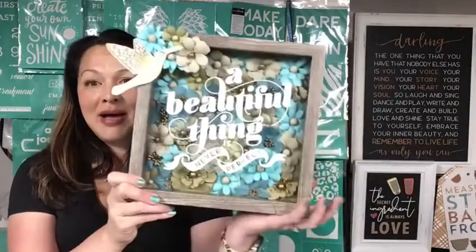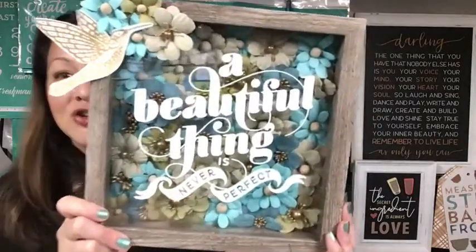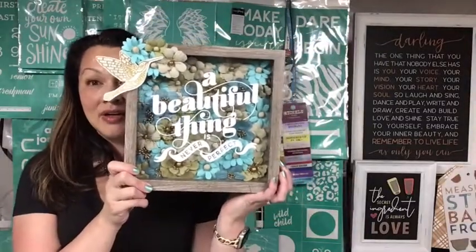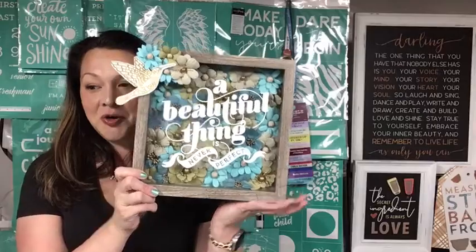I don't know if it's still today, but the last time I looked at my craft store's app, they were buy one, get two free. So I'm actually headed there tomorrow morning after I drop my son off at his school camp to go see what they have. Yep, but isn't this a great shadow box?